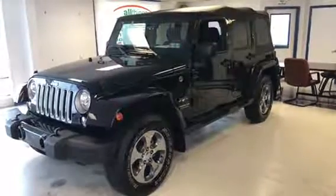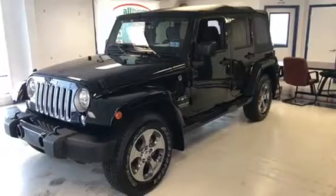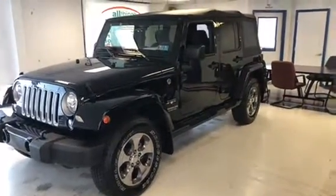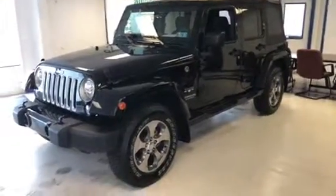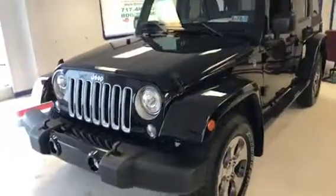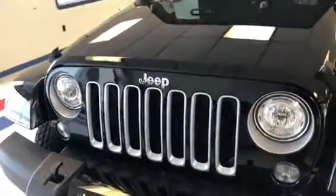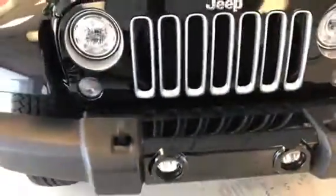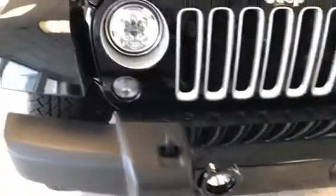Here we have a 2017 Jeep Wrangler Unlimited Sahara with a soft top and manual transmission, only 6,500 miles. Clean owner, clean Carfax, one owner. Black in color, really an excellent sharp vehicle. Sahara is the top of the line trim package for Jeep. The Rubicon is the off-road model, but the Sahara is the top of the line package there.